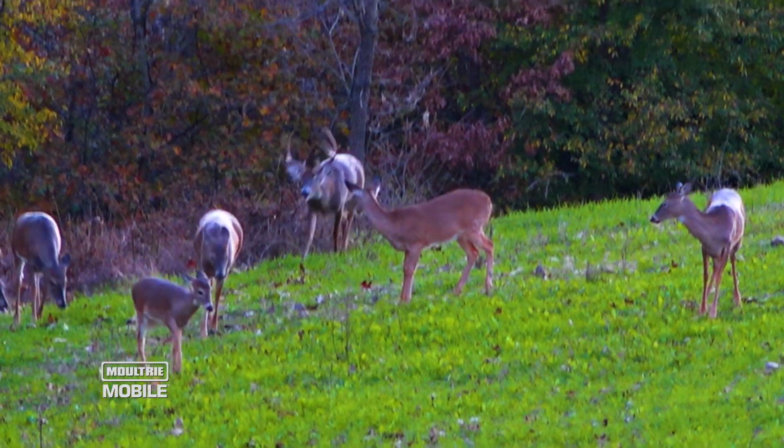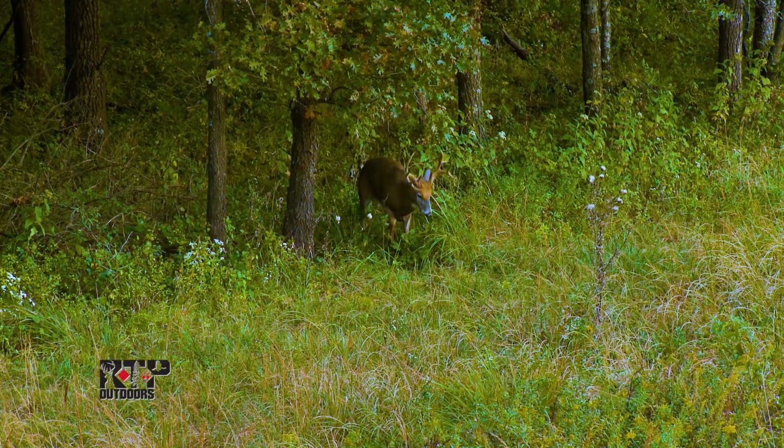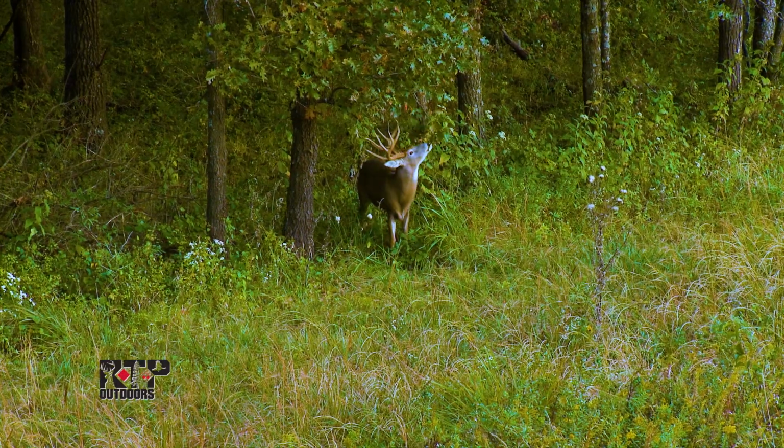As the season progresses, food sources are gonna change, deer behavior is gonna change. We're gonna see an increase in rutting activity as we get closer to the peak of the rut. Scrapes are gonna start opening up and whatnot. And that means our hunting strategies have to change.